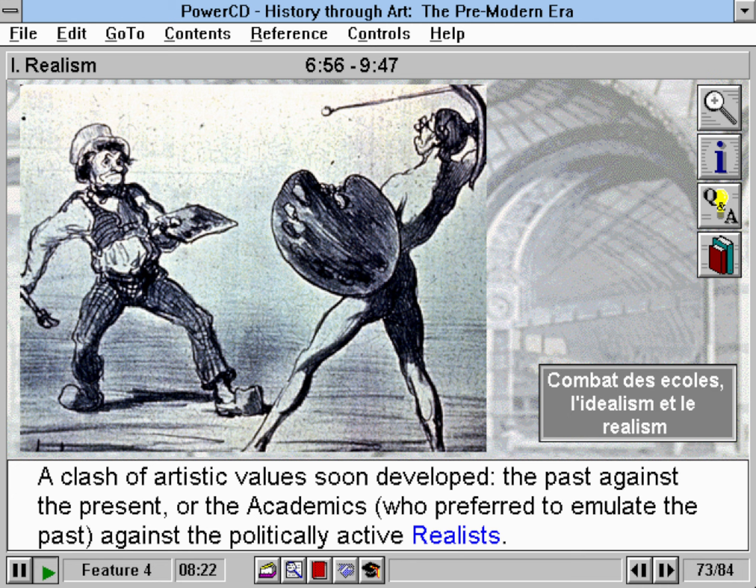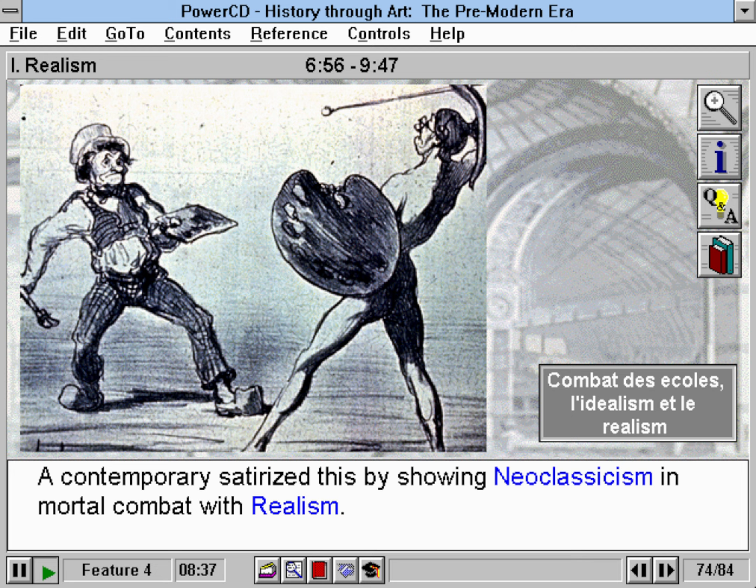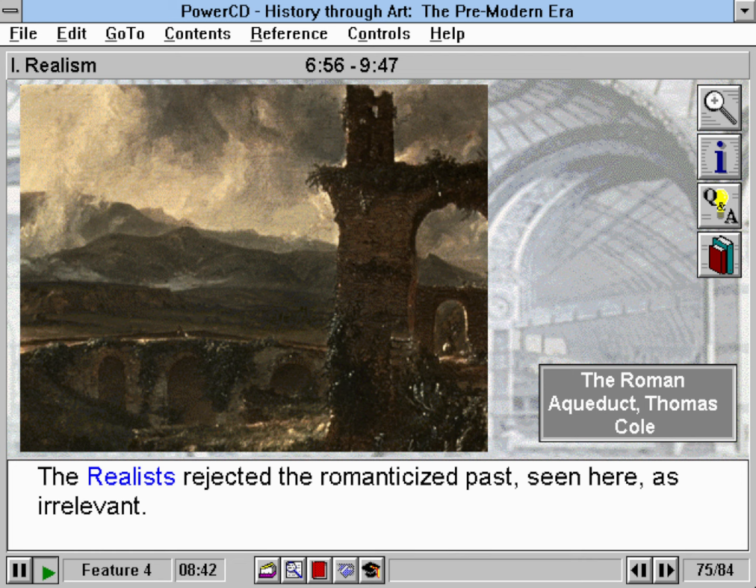A clash of artistic values soon developed, the past against the present, or the academics who preferred to emulate the past against the politically active realists. A contemporary satirized this by showing neoclassicism in mortal combat with realism. The realist rejected the romanticized past, seen here as irrelevant.